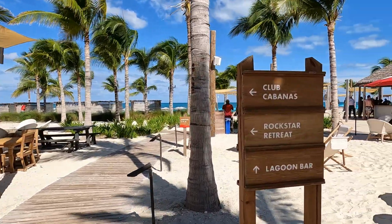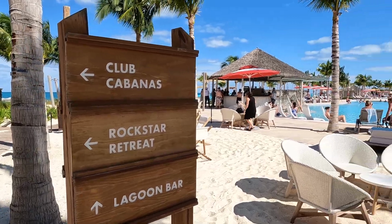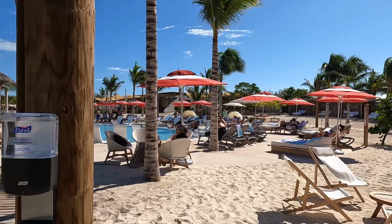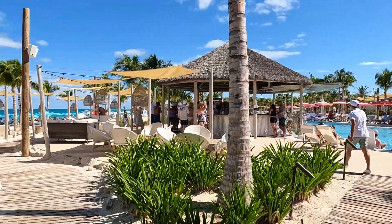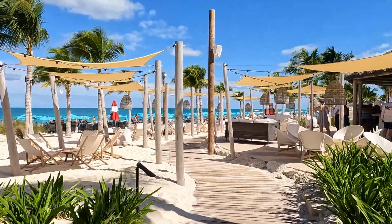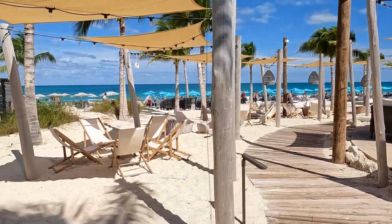They have their own separate bar, lounging areas, and cabanas. On the south side of the lagoon is the Lagoon Bar, which is one of 3 bars at the club and definitely the most popular. Next to the bar are some unique lounging areas, and depending on the time of day, could be in total shade. Personally, we found the round chairs and the beanbags to be most comfortable.